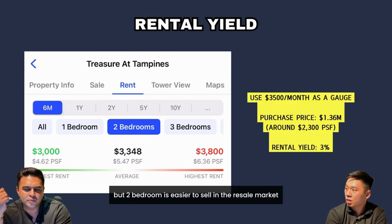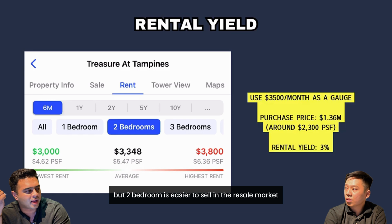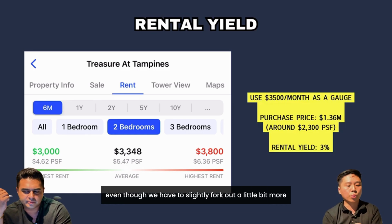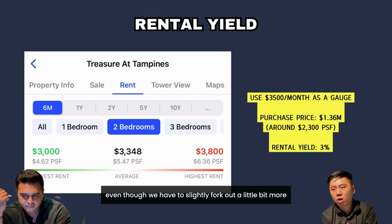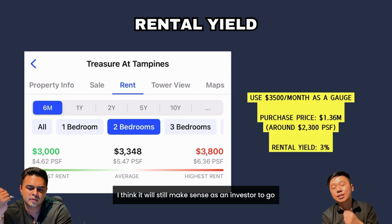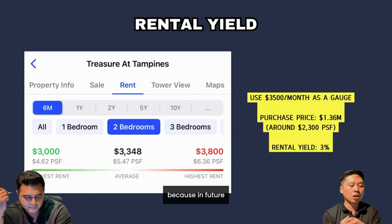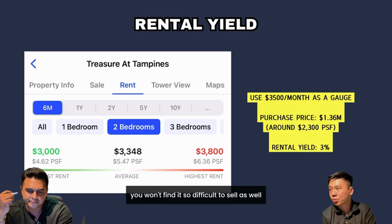I think a 2-bedroom is easier to sell in the resale market compared to a 1-bedroom. So in between these two, even though we have to slightly fork out a little bit more, I think it will still make sense as an investor to go for this 2-bedder, because in future, you won't find it so difficult to sell as well.